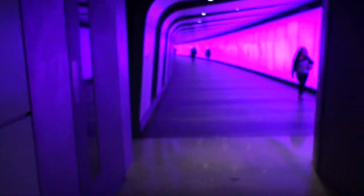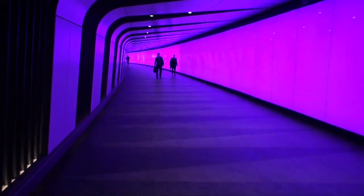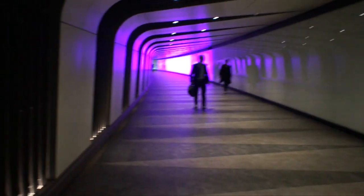This is really, really cool. It's in the London airport. It's like a walkway to another little area. And it's purple, and it's blue, and it's cool.